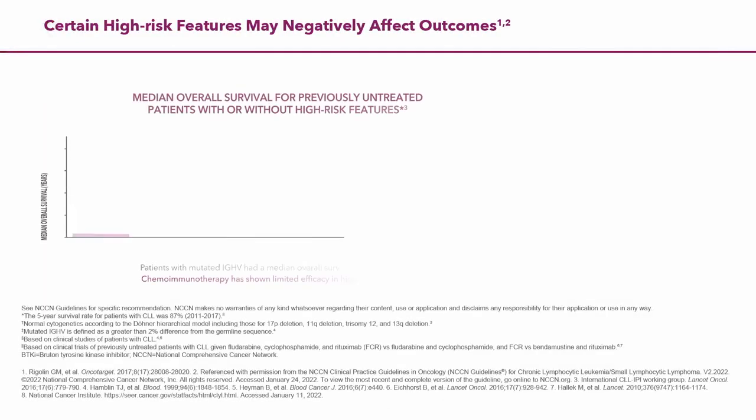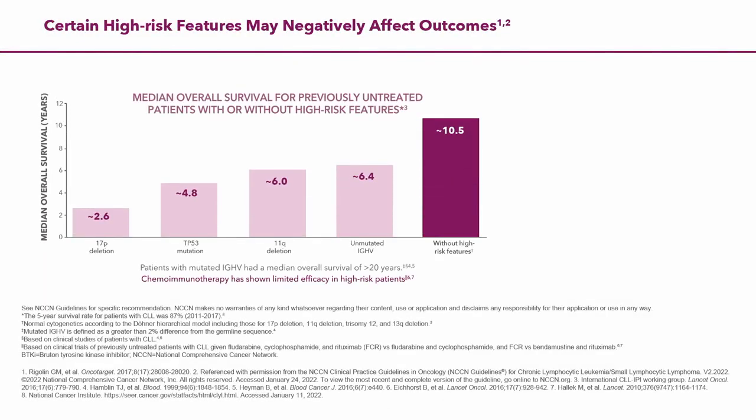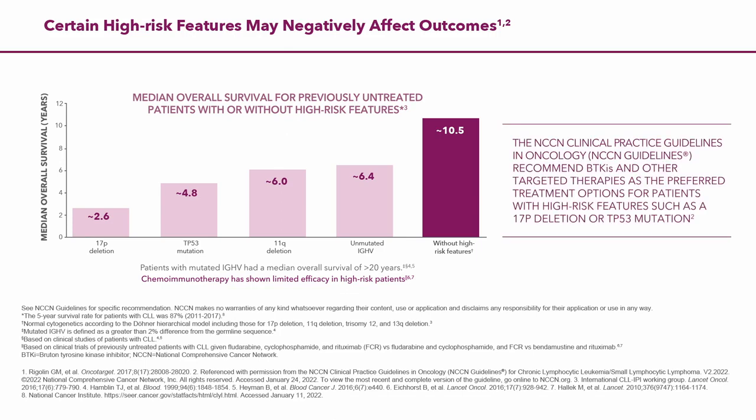So it's extremely important to check all patients with CLL for cytogenetics and with FISH studies, specifically for 17p, because these cytogenetic abnormalities have relevance to the treatment and the treatment outcomes. The NCCN guidelines recommend BTK inhibitors and other targeted therapies as the preferred regimen for patients with high-risk features such as 17p deletion and/or TP53 mutation.